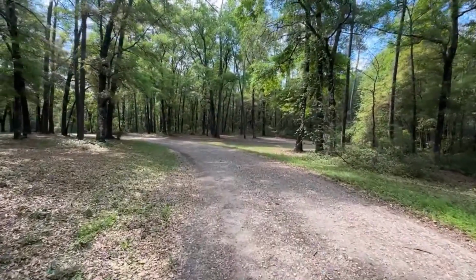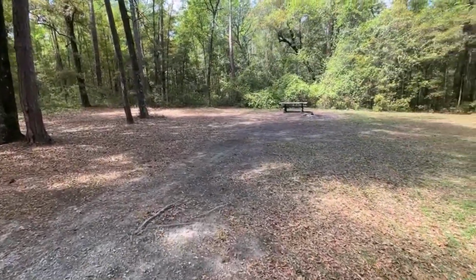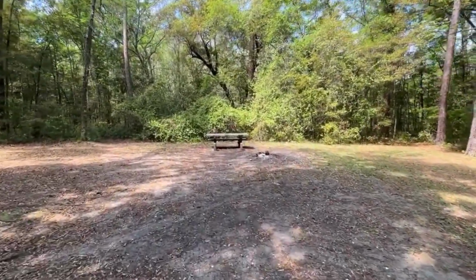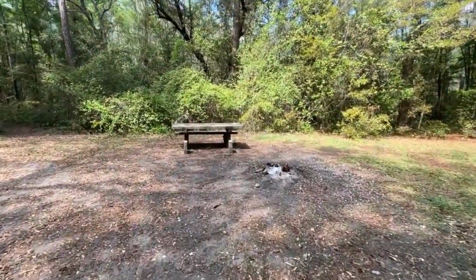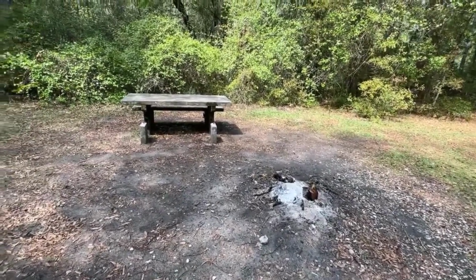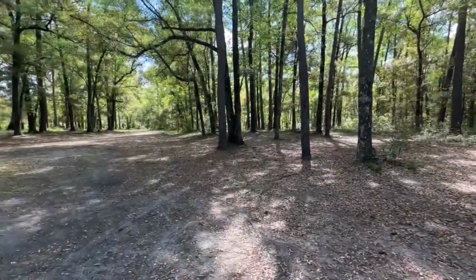I'm walking to the next campsite right here off to the right. Although, when you get down in here, that's not bad. I could probably get my rig level down in here. Looks like you got one side of the cement bench that's broken off. But you do have a place for a fire there. Looks like there's a path going back in there. We'll have to check and see if there's a hiking trail.